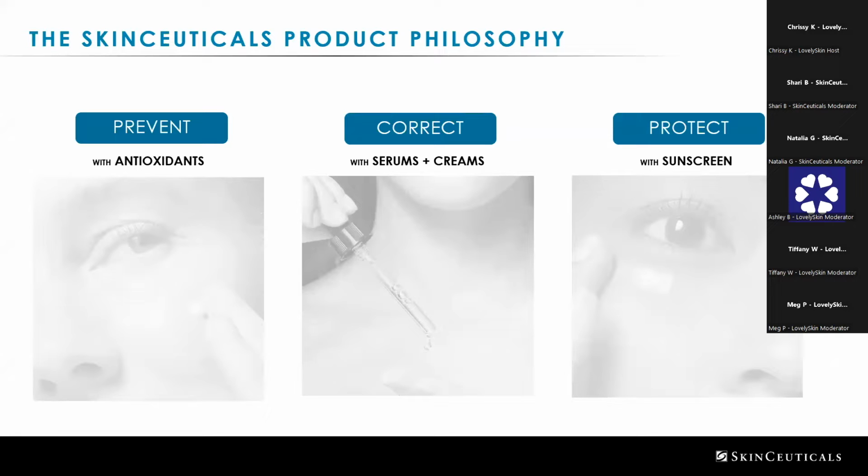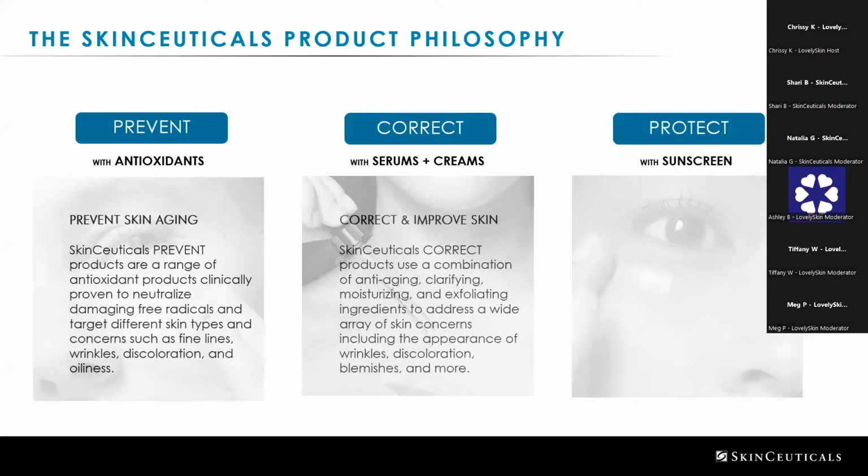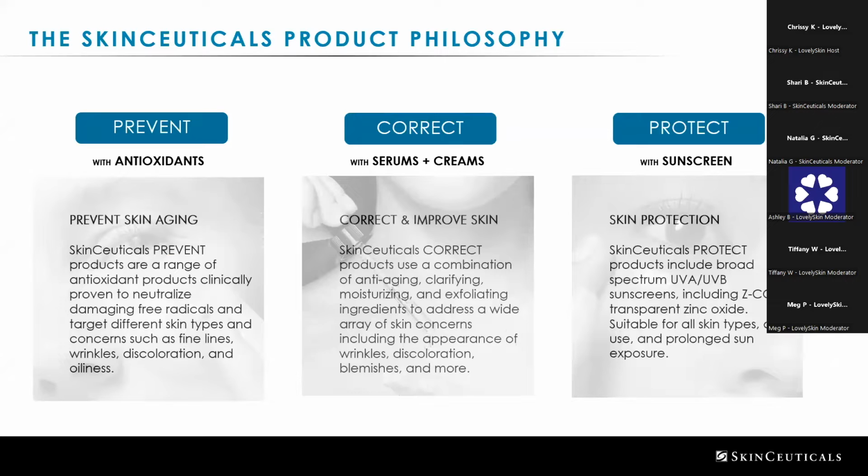Every skincare brand has a philosophy. Every skincare professional has a philosophy. Ours centers on three main pillars, and you see them here on the screen. They are prevent, correct, and protect. This is our philosophy. We formulate products that fall into these specific categories in order to prevent future damage, correct current concerns, whatever they may be, and to protect healthy skin.